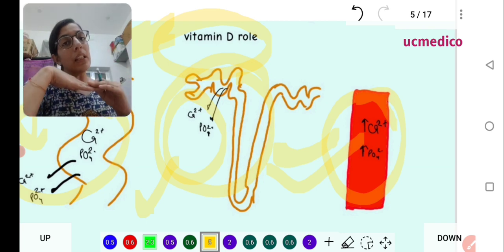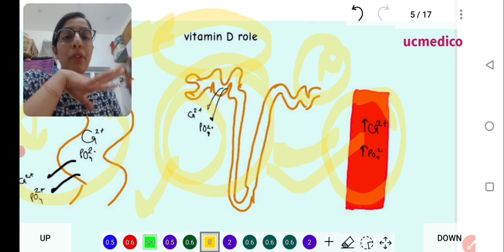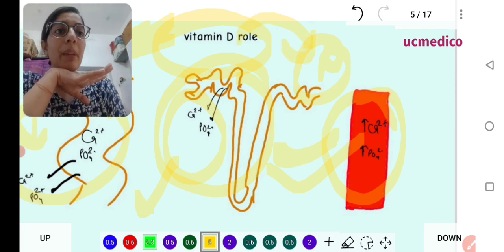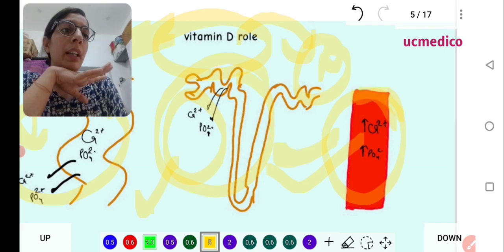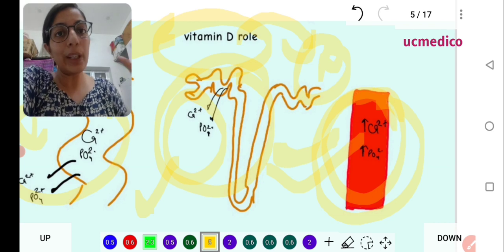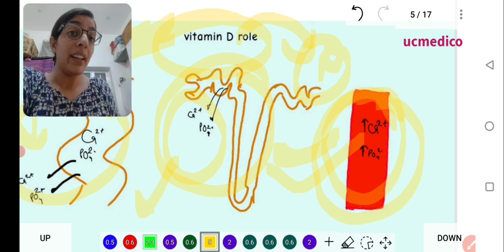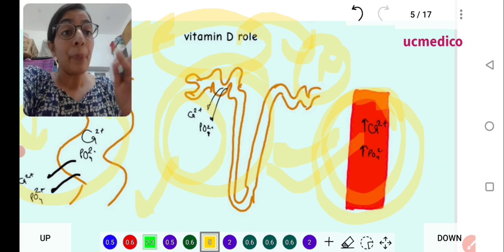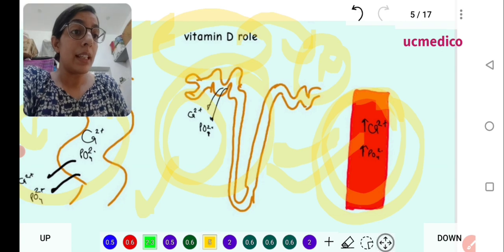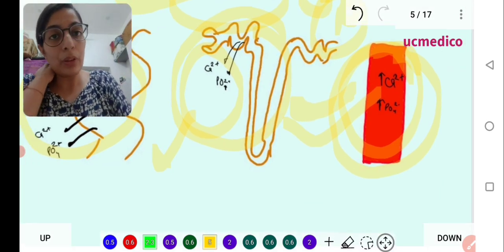When the calcium and phosphate level is more than the normal value, then what will vitamin D do? This vitamin D moves calcium and phosphate towards the bone and increases its density. If the serum calcium level decreases, then it acts on the osteoclast and the bone density will decrease because it reabsorbs calcium and phosphate from the bone.